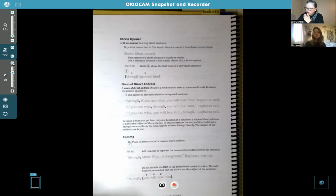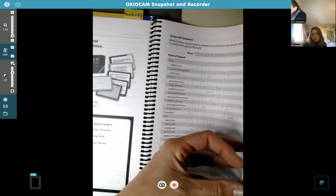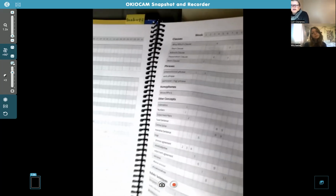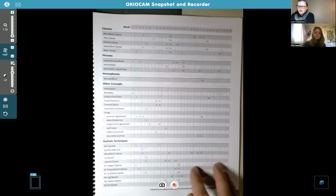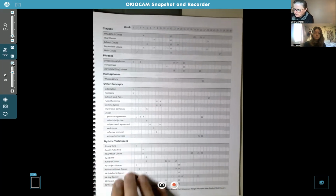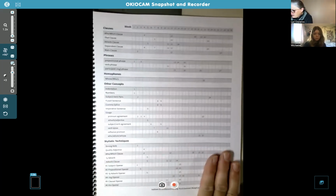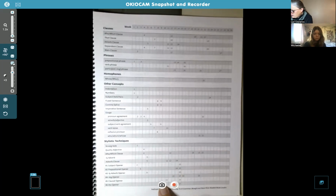I think so. Let me just take a peek really quick here at the front. Remember this part at the beginning? I think I showed you this in the other class last time, but if you go to the beginning of your book under scope and sequence, there's no page number here, but where it says stylistic techniques. We used this last time. Oh no, we have a couple we haven't learned yet. It looks like we learned subject opener week 2, prepositional opener week 3, adverb opener week 5, and then we have very short sentence. So we still have clausal and ing left.